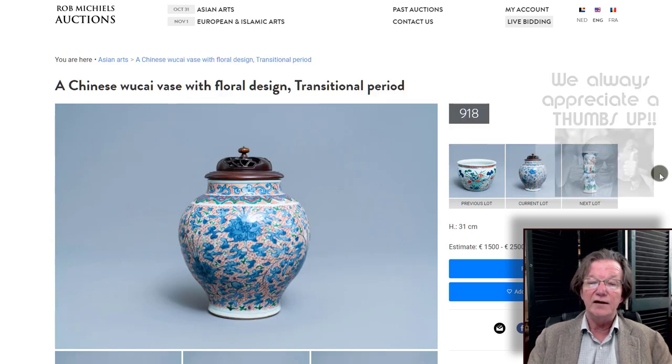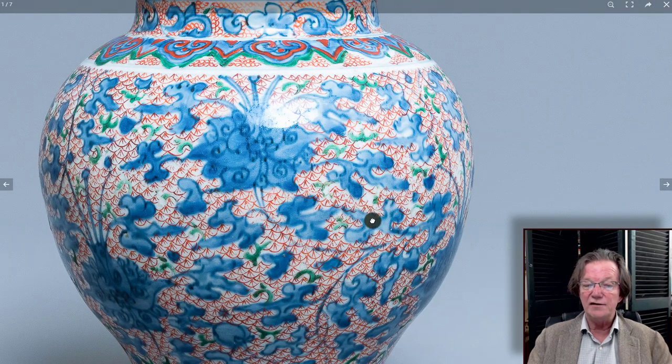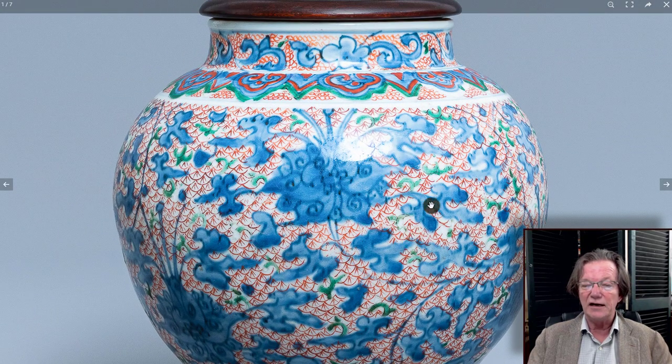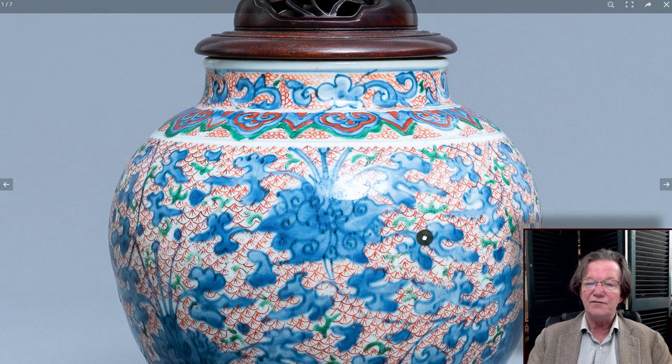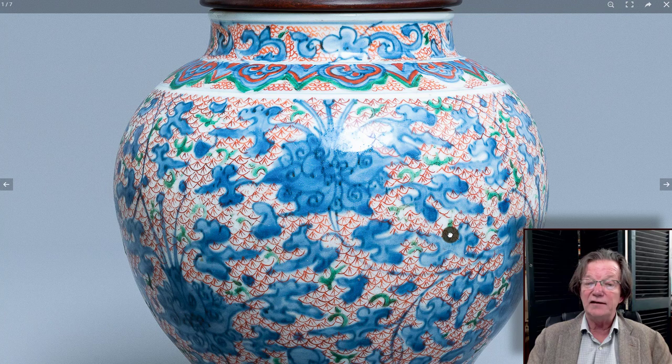And then over here onto the transitional vases. This is a number of transitional wares in here. We're going to look at a couple of them. But this is a very nice jar. It's about 13 inches tall, transitional period, wucai and underglaze blue. The underglaze blue on it is nicely done.